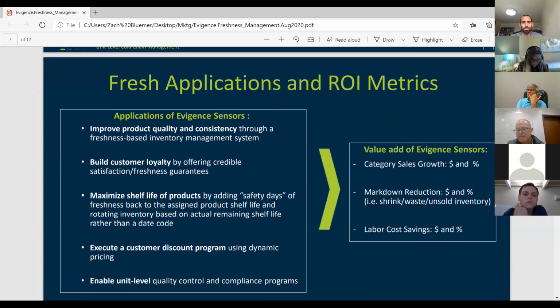Looking at this in more of a numerical context, when we're talking about the bottom line, I'll just go through a few of these on the left-hand side. Improving product quality and consistency is very important when you're talking about perishable goods, whether that's a mascara or a box of strawberries. Consumers pay for consistency and it increases loyalty.